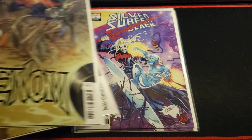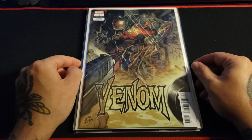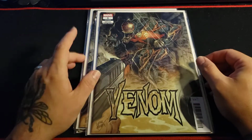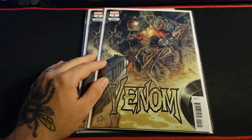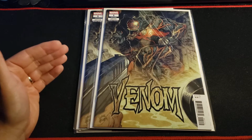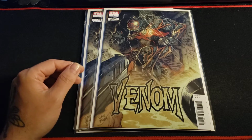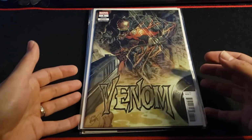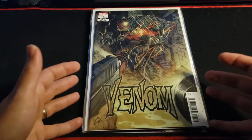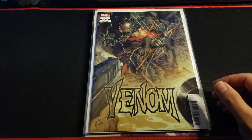Moving on to Venom #1. This is a second print variant edition featuring the Grendel symbiote on the cover. Paid cover price each. There's a cameo of Knull in there. Like I said, Grendel symbiote on the cover, possibly the first cover appearance as well. I haven't verified that, but I've seen an auction go for $8 this month on eBay. Not a lot of movement so far, but we'll see. For cover price, I'll grab these all day. Why not?